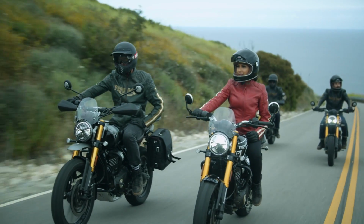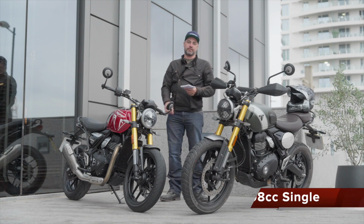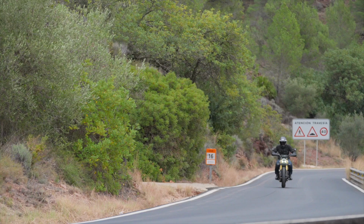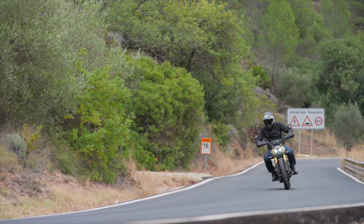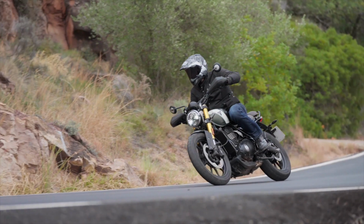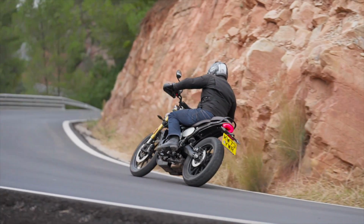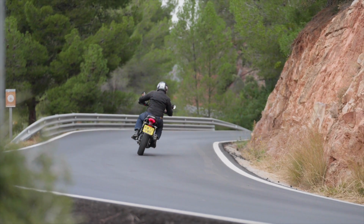So let's have a look at what both bikes share in common. Same engine, brand new 398cc single cylinder, although if you look at it, it almost looks like a twin. It's got that same classic engine shape that we've come to love, especially on things like the Speed Twin. You're going to get 39 horsepower out of that new motor and 28 pound-feet of torque, so not going to pull your arms off, but definitely enough to get up and go.